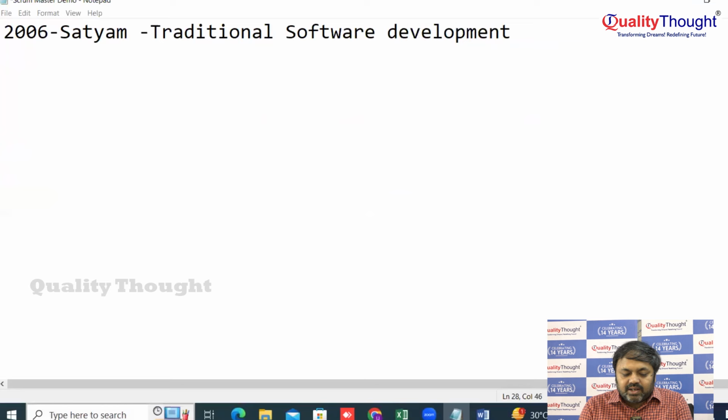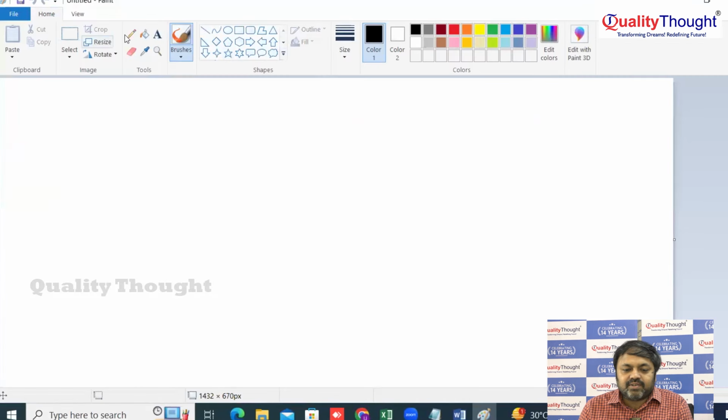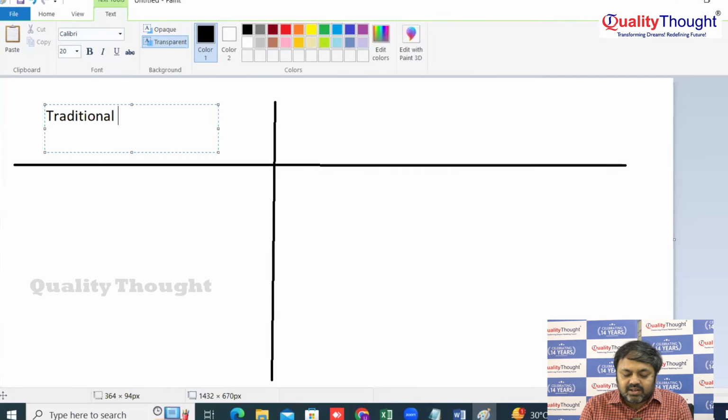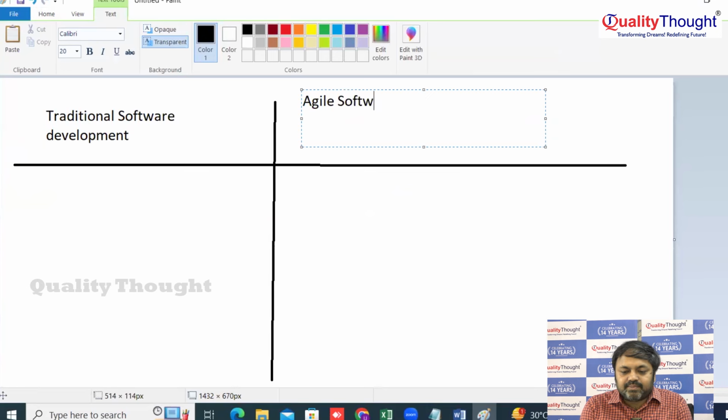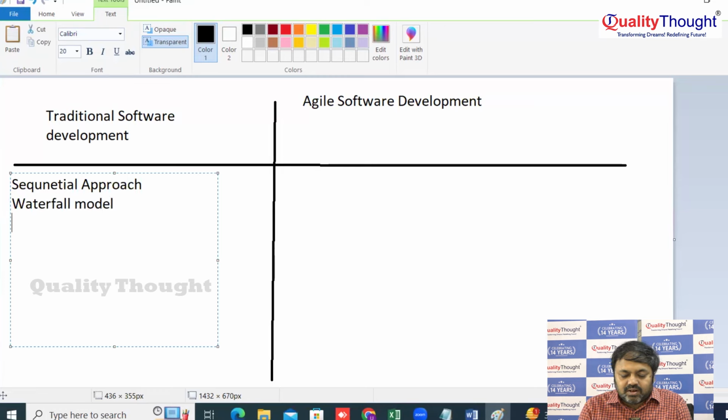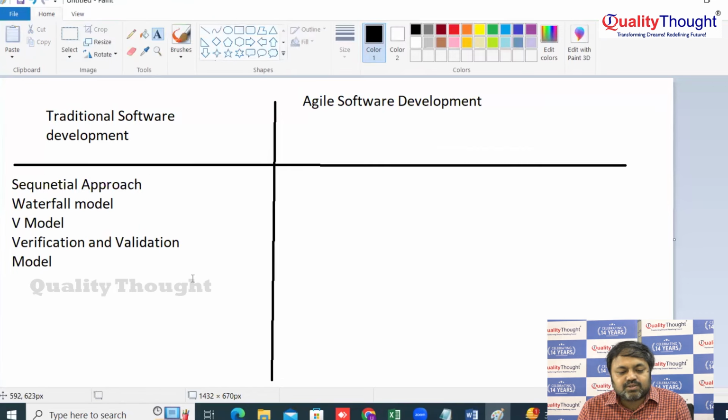If you are delivering an IT project, as you might know if you are already working in IT, there are two kinds of process: traditional software development and agile software development. What do you mean by traditional software development? If you are delivering your project using a sequential approach, the waterfall model, or the V model, which stands for verification and validation model, then your IT project comes under traditional software development.